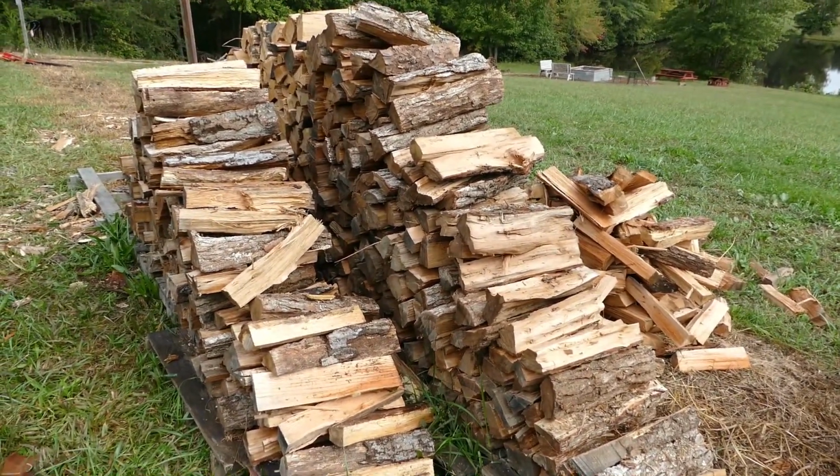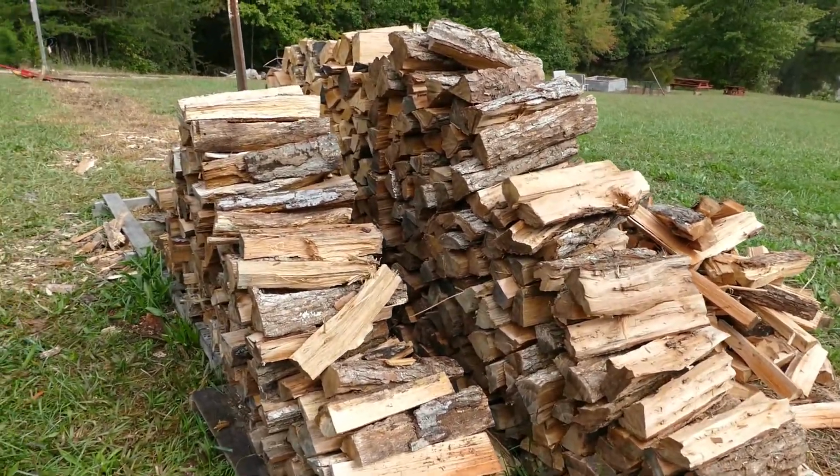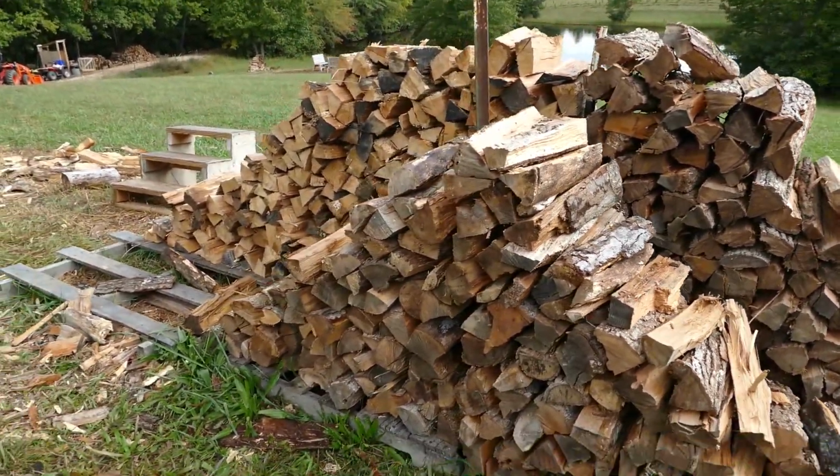So 50 or 60, it's actually not even that. You know, maybe approaching a half cord. That would put me at the 50 or 60 cubic feet. So 5 or 6 truck stacks. That's about all I have left.